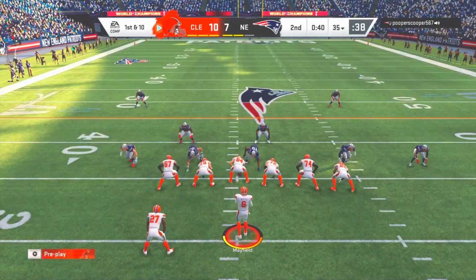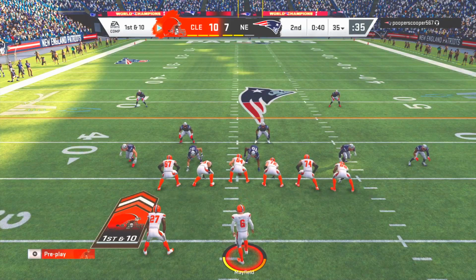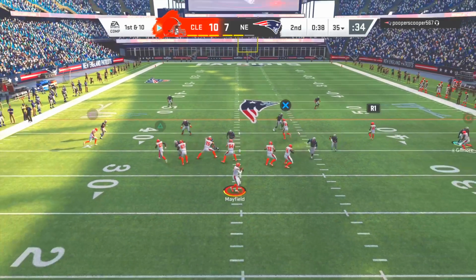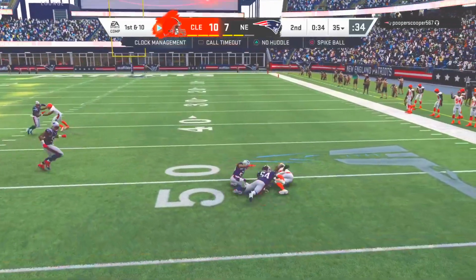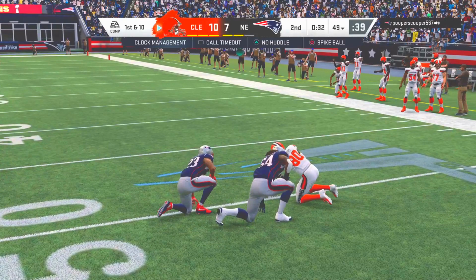The Browns drive about to get started. You're under a minute to go here in the half. Field position not really in your favor, but still time to try and move the ball and get in field goal range. Yeah, you got the lead. It's definitely a thought. Let's go ahead and try and increase it.